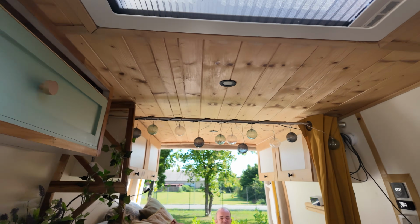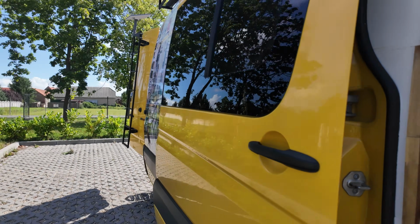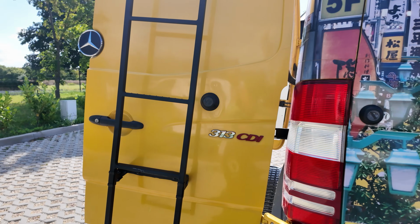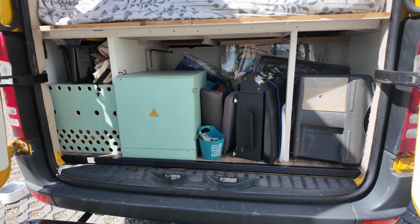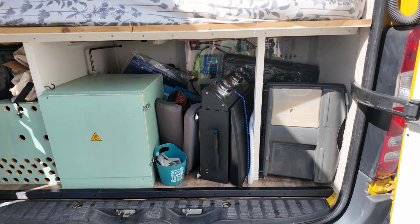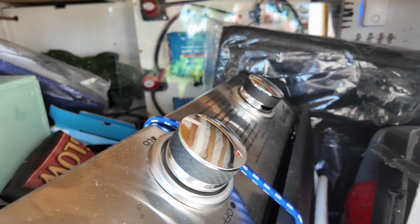Yeah, so I'll show you around into the garage now. Excuse the mess, it's not very tidy, but this is how we're living. This is real life, this is. So behind here is all our gubbins, all Victron.